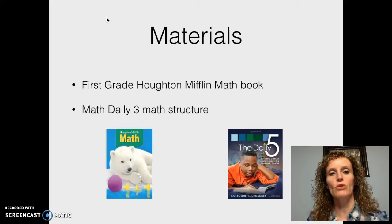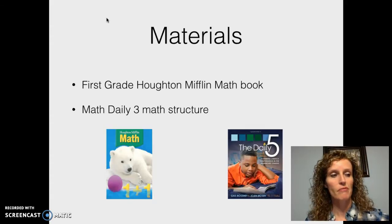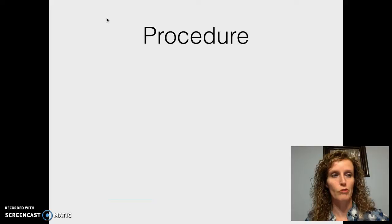The materials that I used were the first grade Houghton Mifflin math book for the pre-tests and post-tests, and many of the post-tests tested various skills that they learned throughout each chapter, and in various ways. Some fill in the blank, some answering, some circling. And I also used the Math Daily 3 math structure for my non-traditional learning, which is found in the Daily 5 second edition by Boushey and Moser.